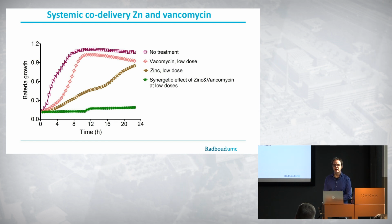And then in doing so, we found out something accidentally, that the combination of zinc and vancomycin worked very efficiently. So this is systemic release. This is not related to nanoparticles. But here you see what happens to bacteria if you don't treat them. Again, you see rapid growth, the top line. Then we had vancomycin or zinc, let's call it orange or something. And then, well, these two, basically. I'm very bad at colors nowadays.